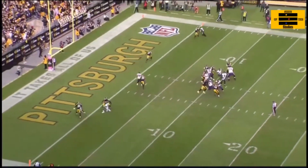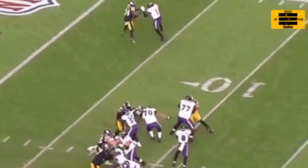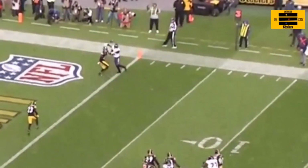Now, this is the interception. Joey Porter Jr. is at the top of the screen. Gets great position, just intercepts the ball. There's been a lot of debate that the reason this was an interception was because the ball was placed badly. Was it? It wasn't placed great, I'll say that. But is there a position or ball placement where Joey Porter Jr. is not going to intercept this ball?